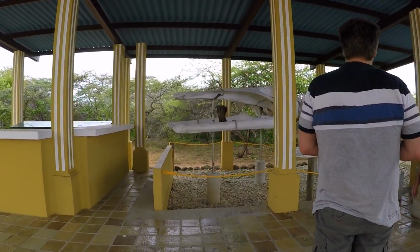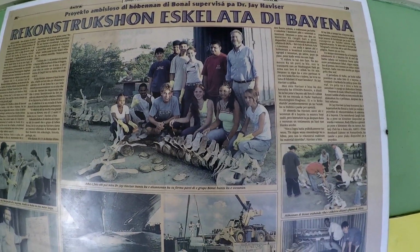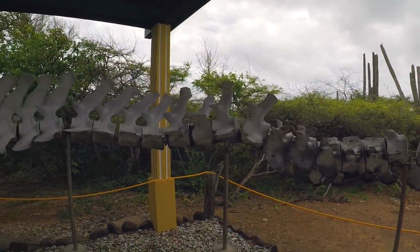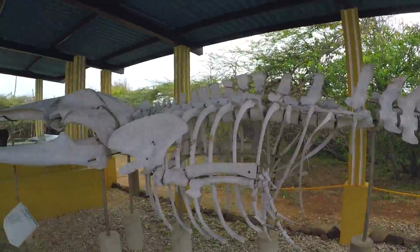This whale was found wrapped around the bulb of a ship that arrived in Bonaire in 2001. Dr. J. Haviser led a group of teenagers to reconstruct the skeleton, which can be seen outside the museum.